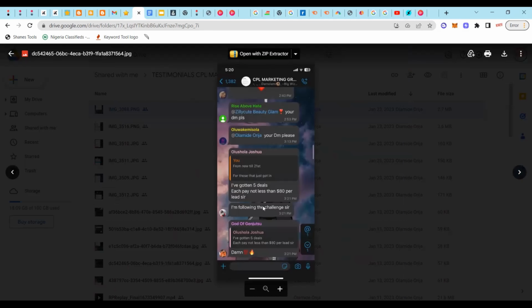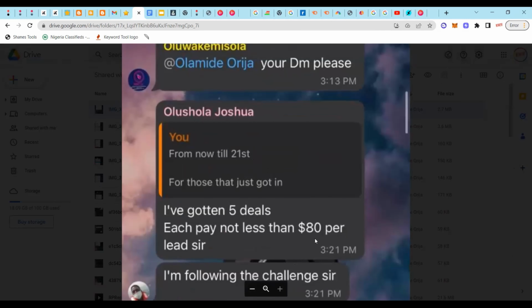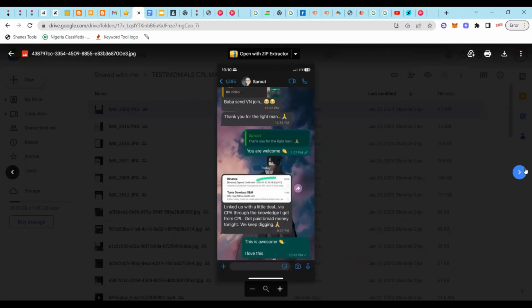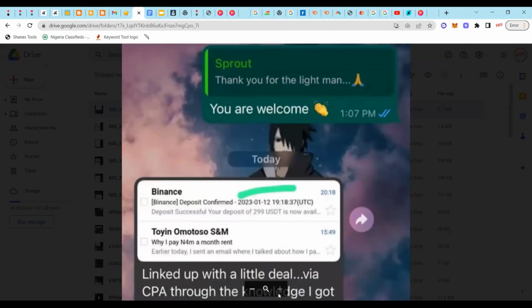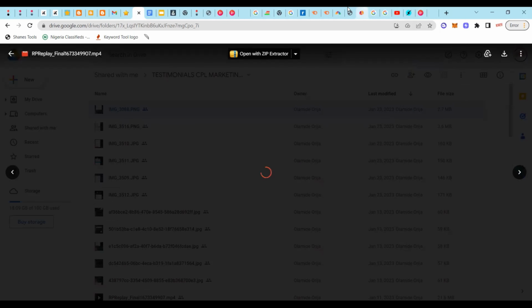Okay, let's go. This is Olushola. He said he's gotten five deals, each paying nothing less than $80 per lead. Okay, this is Sprout, also getting paid $299 in USDT. And Sprout also, I think three days before this, withdrew $378 from a CPL program. So let's calculate it.